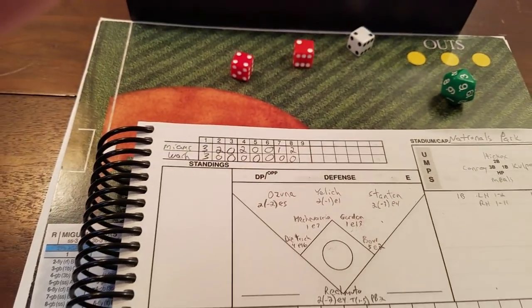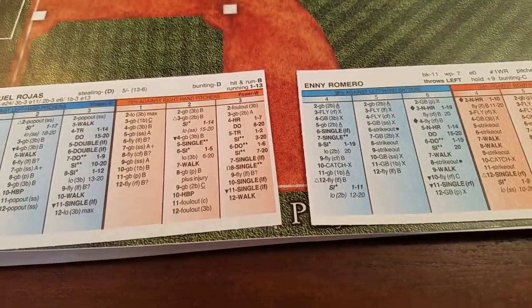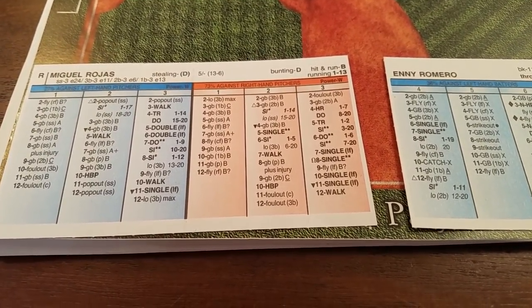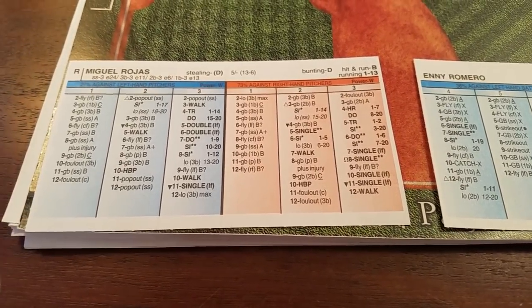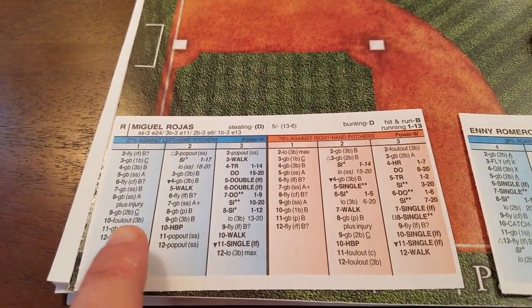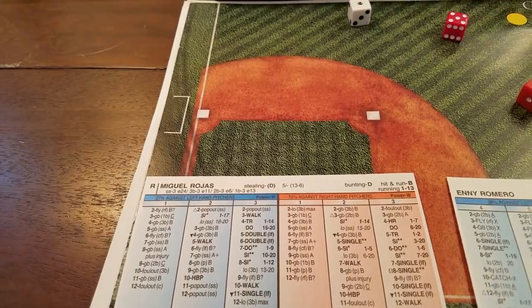New pitcher for the Nationals is lefty Enny Romero, and he'll be facing pinch hitter Miguel Rojas, who is pinch hitting for the relief pitcher Barraclough, who went 2 shutout innings for the Marlins. So Rojas gets the nod to start the top of the 9th. Against the lefty Romero, it's a 1-7. 1-7 against a lefty is a ground ball to short, and that's 1 away.